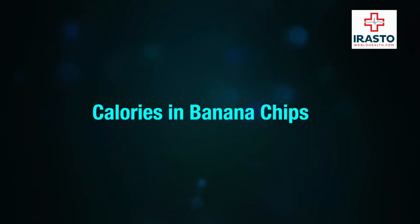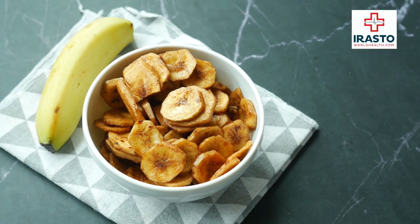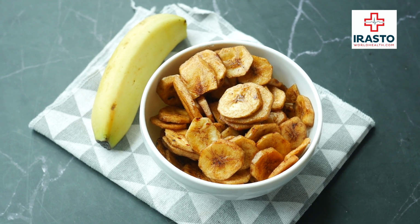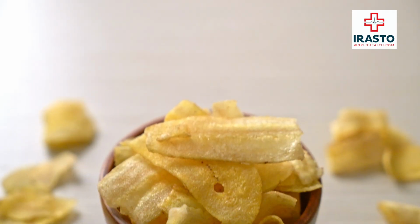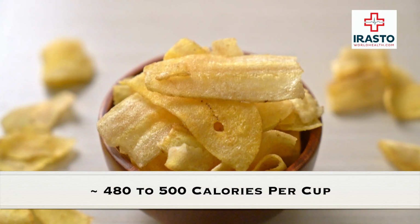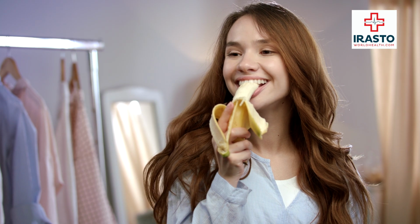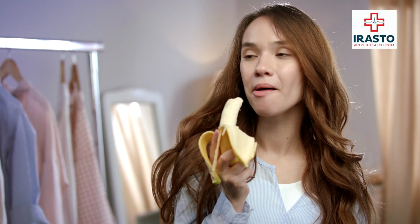Calories in banana chips. Banana chips, which are usually deep fried and sometimes sweetened, are higher in calories than fresh bananas. A 1 ounce, that is 28 grams, serving of banana chips contains about 150 to 160 calories. 1 cup of banana chips, around 150 grams, contains 480 to 500 calories. Because banana chips are often fried in oil and contain added sugar, they are much higher in calories and fat than fresh bananas.